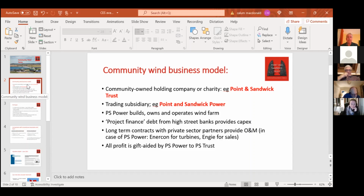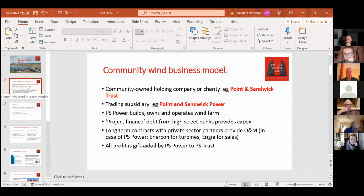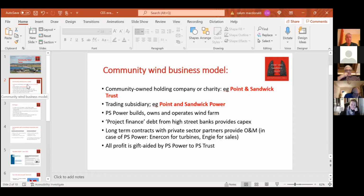So once you've got a project that you've got consented, then your project is bankable, as I say, and you can get that kind of lending from banks to cover the capital costs of a project. You sign up with long-term contracts with people in the private sector who can provide, first of all, the turbines, then the installation, and then the operation and the maintenance of the turbines. You'll also probably need somebody else to sign up to handle the sales from your wind farm.